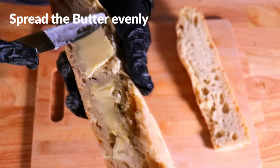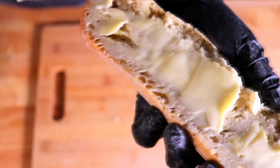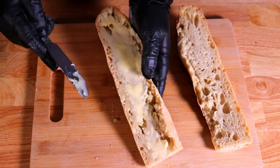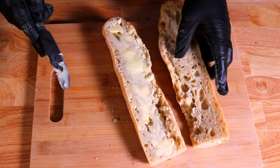So what we want to do is put a healthy coating of the French butter on one side of the roll. Some people put it on both sides, so whatever your preference.